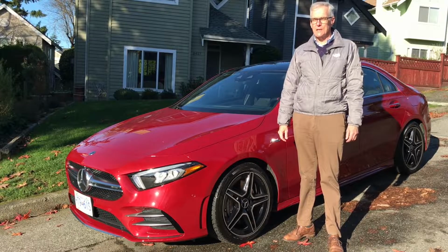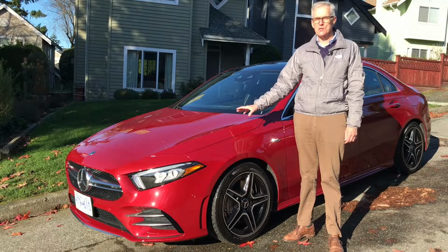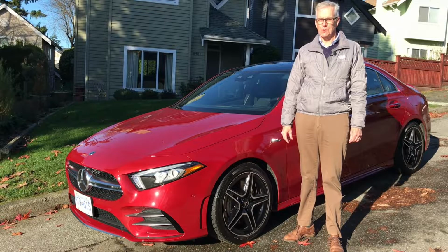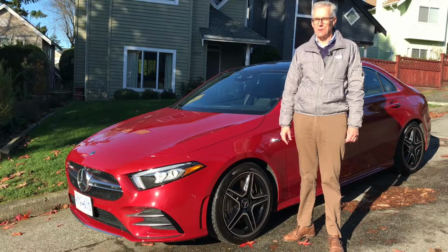AMG is, of course, the legendary performance division of Mercedes-Benz, and here we have it in size small, the subcompact A35. 4 cylinders, 302 turbocharged horsepower, all-wheel drive. It's a pocket rocket. Let's take it for a ride today on Family Wheels.